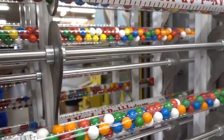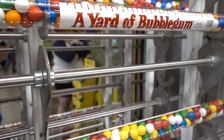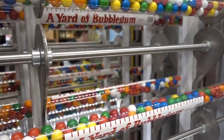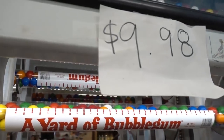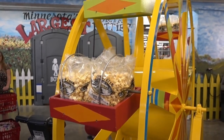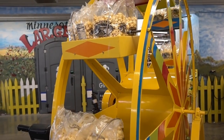Look at what Tori found for you. Are you tired of paying 25 cents per gumball out of those machines at the mall or at the restaurant? Well, you don't have to do that anymore. You could just buy a whole yard of bubble gum for only $9.98. And this is the only place you'll probably ever see a Ferris wheel of popcorn.